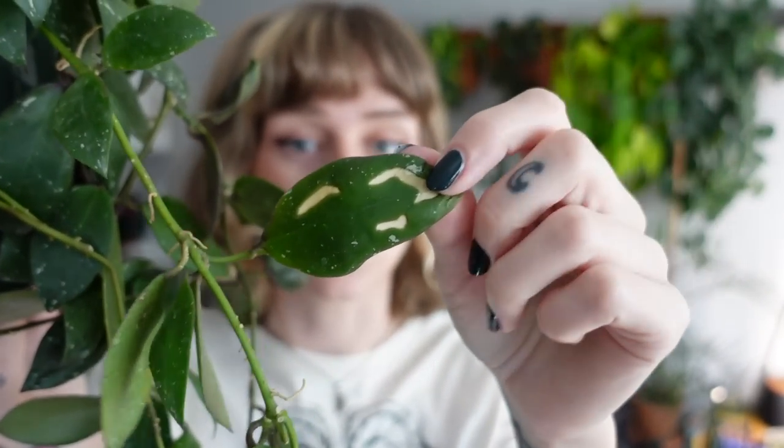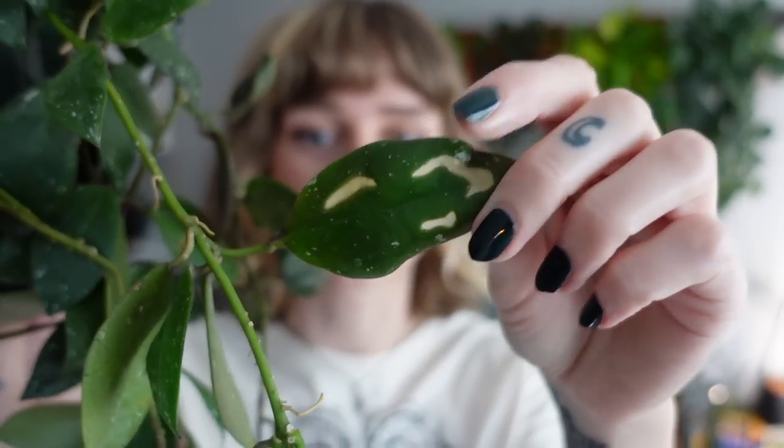I was not sure what's going on with this damage, because a lot of leaves are turning like this and then falling off, and it seems to just keep happening. I think it's actually slowed down now, so perhaps we've turned a corner and it's just settling in. I did repot this about a month ago and then that started happening, so maybe it was just adjusting to the new pot, I don't know.